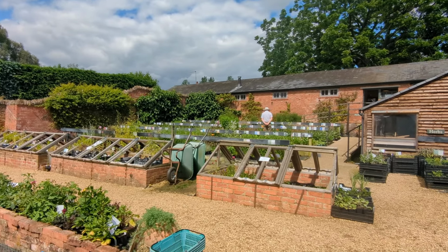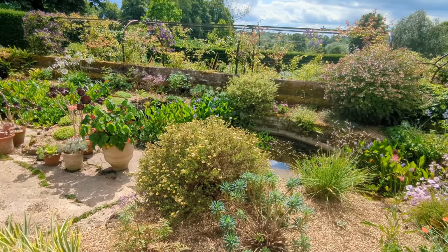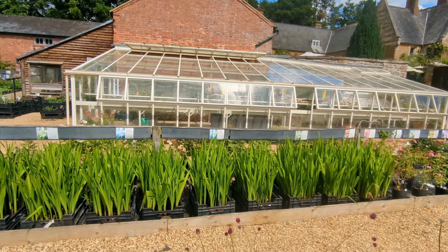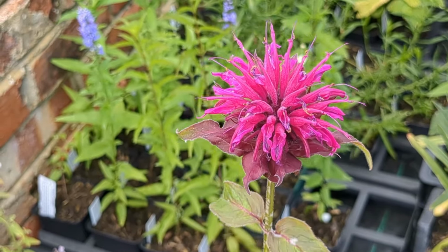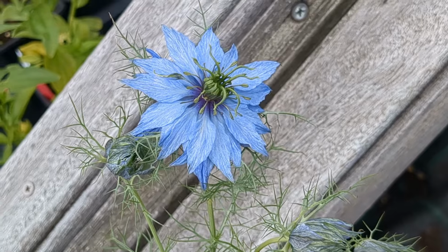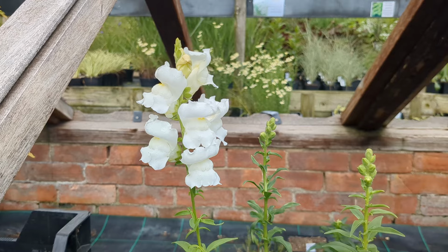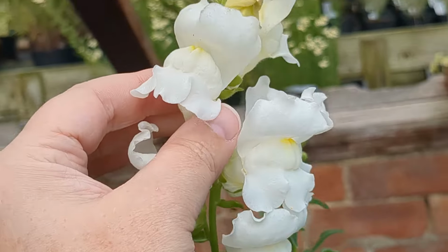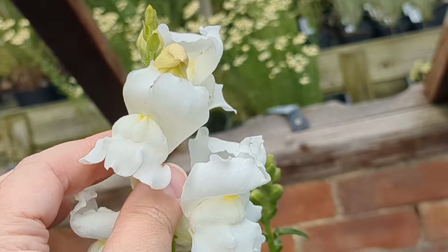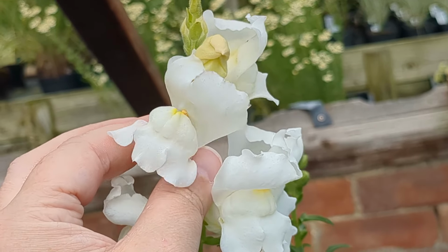Coton Manor also has an extensive nursery where you can buy almost any plant you can imagine. This is bergamot, which is used for flavouring Earl Grey tea, dainty nigella, and my favourite garden flower, the snapdragon, so named because their petals snap open and shut like they're talking. Hello, I'm a snapdragon. I've tried to grow them in Rwanda, but with no joy.